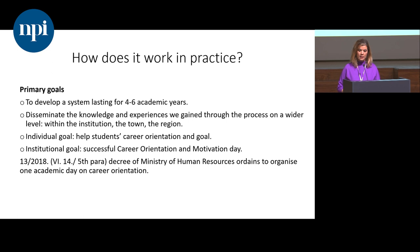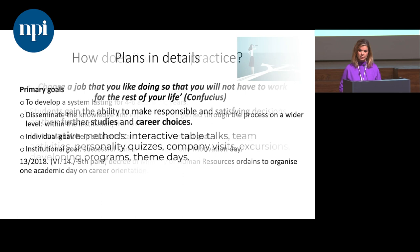Of course, it is important to have student career orientation and goal, but there is also a decree of the Ministry of Human Resources, which ordained to organize one academic day throughout the year on career orientation. So it's kind of compulsory as well, but that's not why we are doing this.